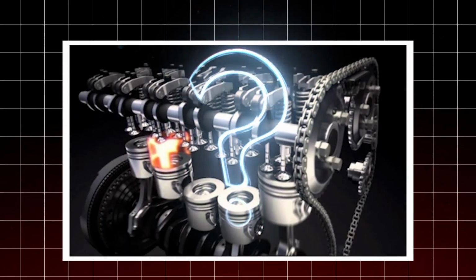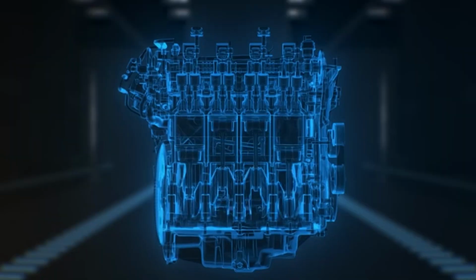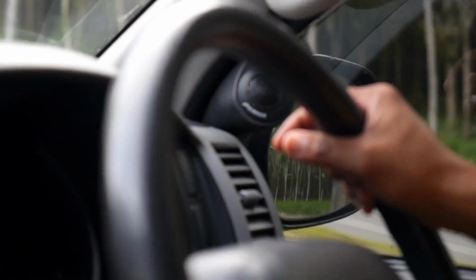Did you know that over 60% of diesel engine failures are caused by common, avoidable mistakes? That's right. Most of the time, it's not the engine's fault. It's ours. From bad fueling habits to maintenance shortcuts, diesel drivers are unknowingly setting their engines up for disaster.